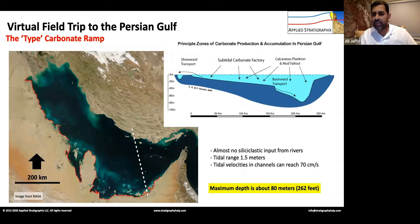And what you see is that there's a lot of asymmetry associated with the ramp. So pretty much all the environments of deposition I'm showing you are associated with that low angle part, which is towards the left, and not the steep side that is towards Iran.